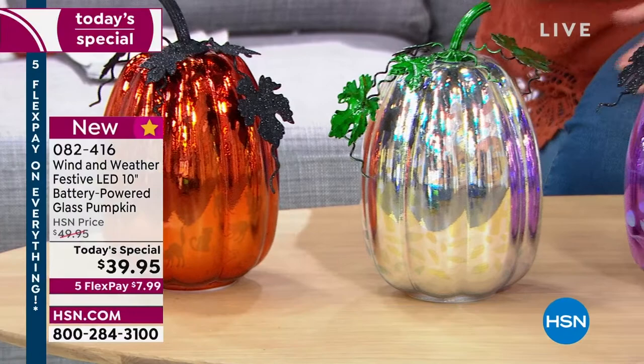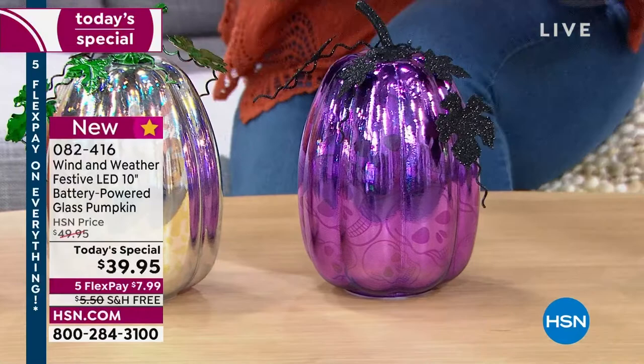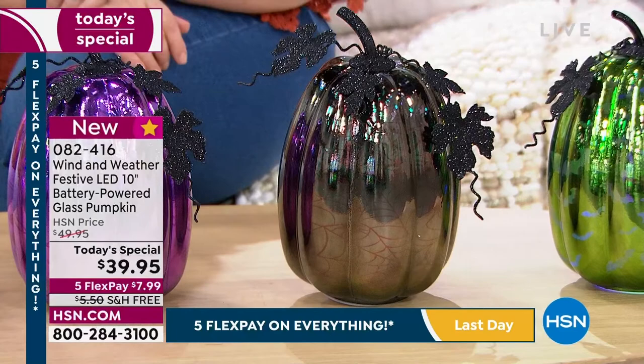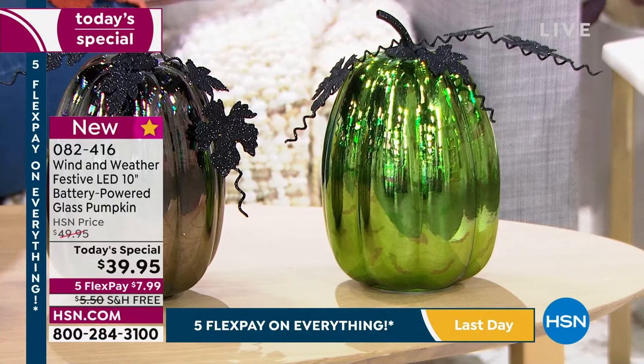Take a look at the skulls. Now this becomes your gorgeous purple pumpkin. This is one of my favorites. I'm not gonna lie. I know we're not supposed to pick favorites. Look at that. Is that not gorgeous? Look at it. It's very elegant. And then here's your green. This is the one we're calling bats. So take a look at these. I'd love for you to just focus on all of them. This is what they look like in the daytime. Aren't they pretty? And that's the thing, very elegant, Alexandra.